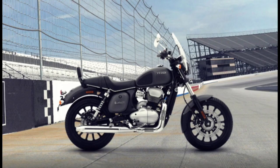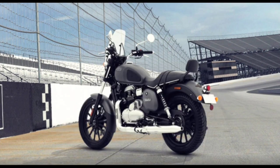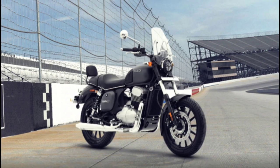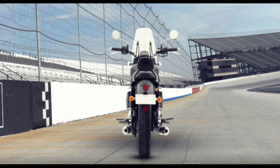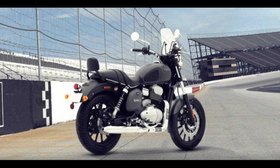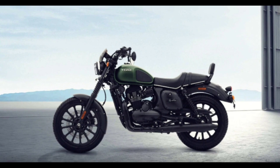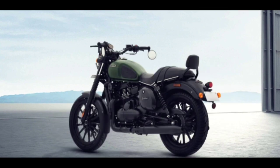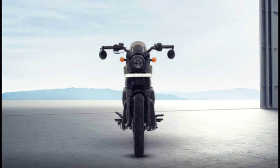Suspension duties on the Yezdi Roadster are handled by a telescopic front fork and twin rear shock absorbers. Braking is looked after via a 320mm front and a 240mm rear disc, with standard dual-channel ABS. The ABS also comes with 3 standard modes, namely road, off-road and rain. The bike rolls on 18-inch front and 17-inch rear alloy wheels, which are wrapped in 100-section and 130-section tubeless tires respectively.